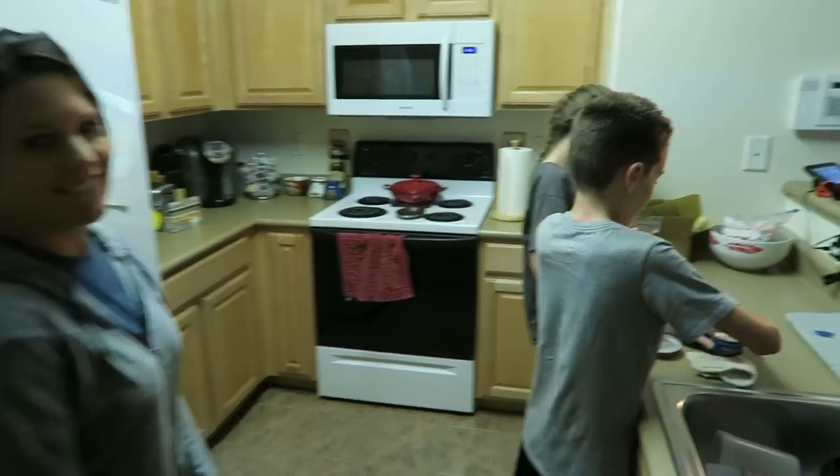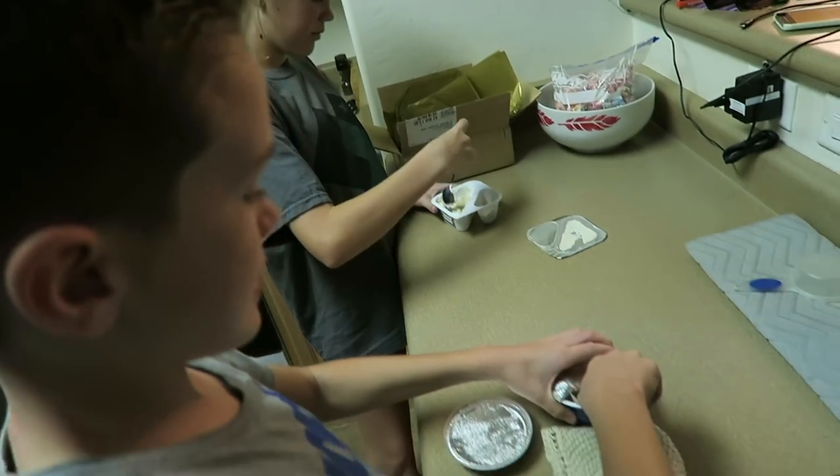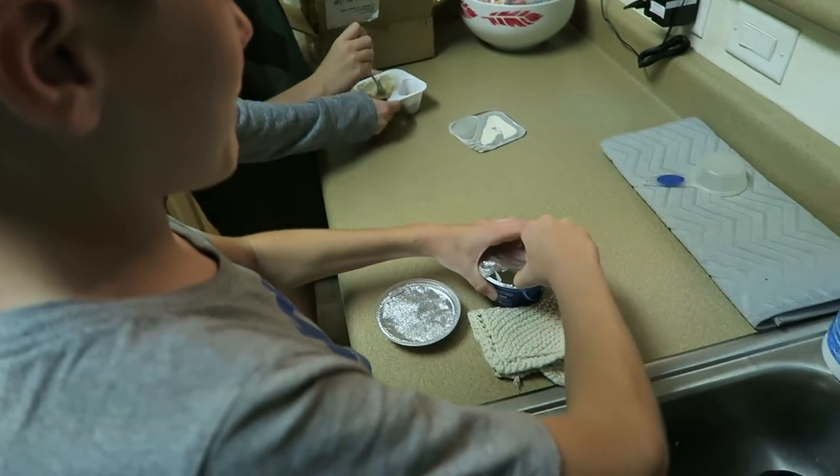7, 6, 5, 4, 3, 2, 1. All right, back from practice. Snack time. Kids are grabbing some yogurts. Greek yogurt. Bryce, that's not how you open that, dude.